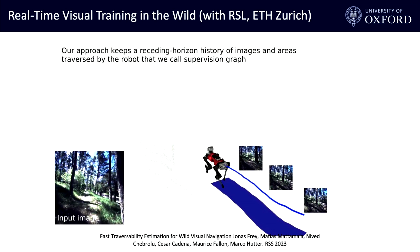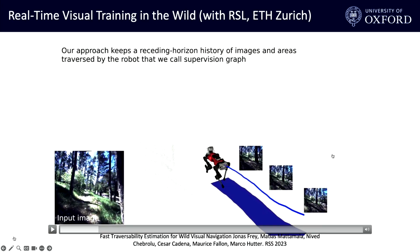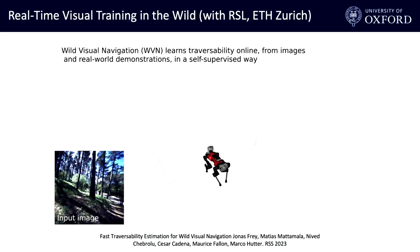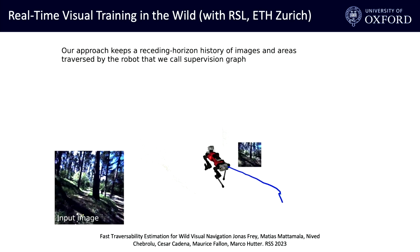So if we have the images pointing at the terrain corresponding to where it walked just a few seconds ago, we can use those to distinguish the terrain that the robot's able to classify. So in effect, the lower part of the image, of the three images that you see here, can be associated with a control signal that indicates that this particular terrain is traversable. So that's a self-supervised approach to natural environment terrain traversability classification, as illustrated here.